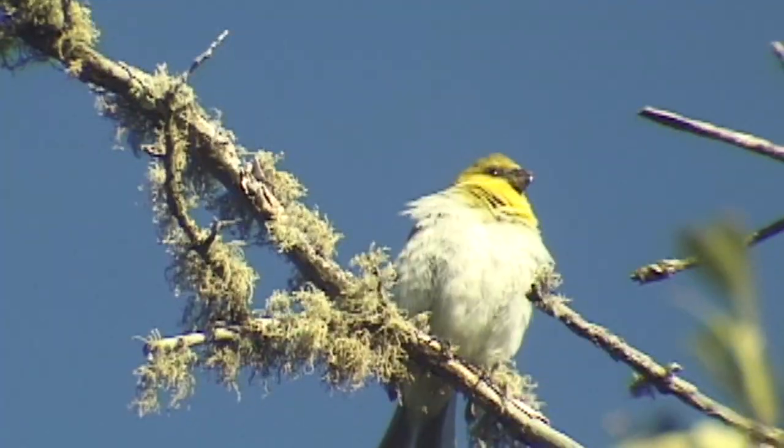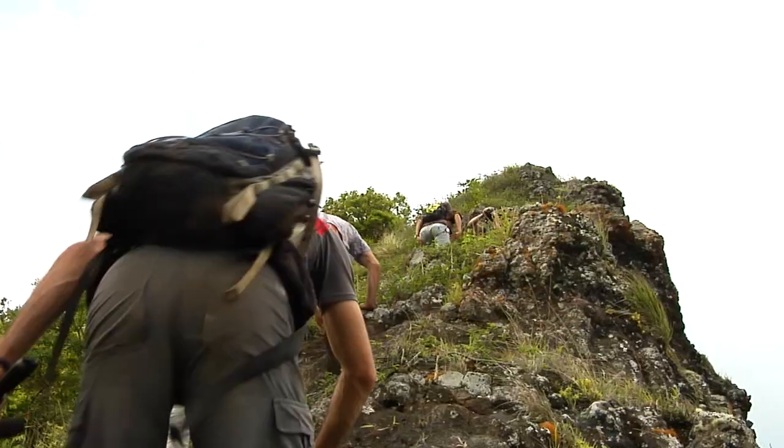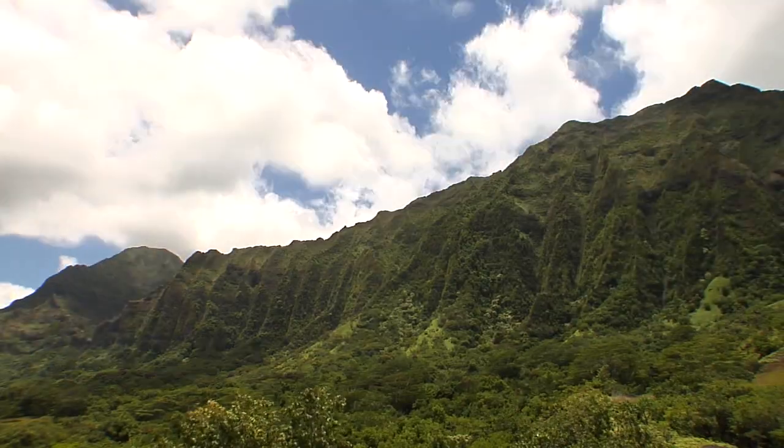This is what I'm talking about. This is hiking for honeycreepers. We really are in one of the most amazing forests in the world.